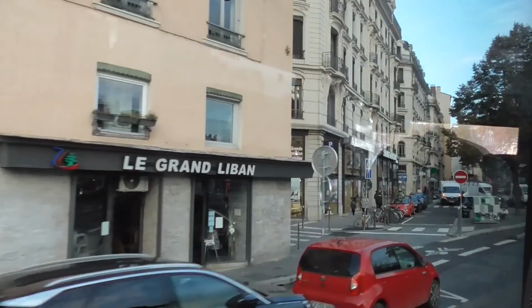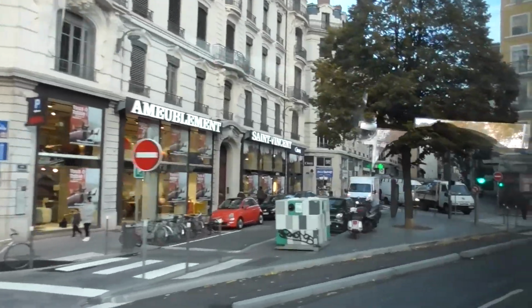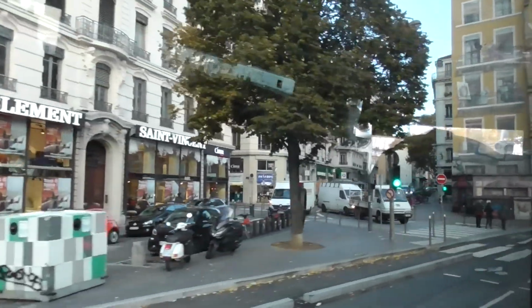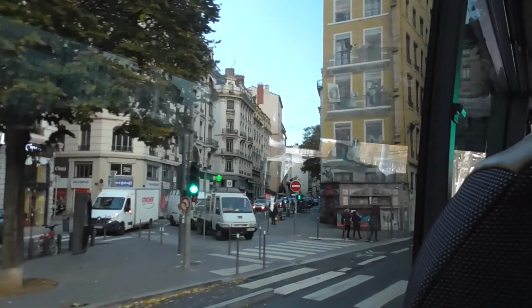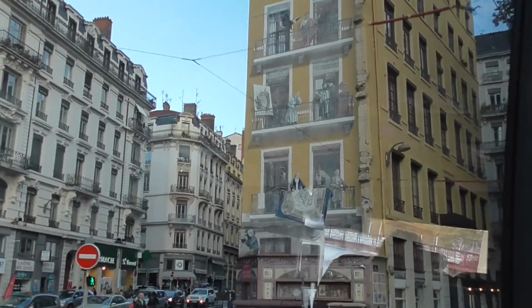Look at this very elegant building. It's ahead on the left after the tree. It represents famous people born in Lyon. The most famous for you will be the one on the second floor on the right. He's shading his eyes. He's dressed in a Renaissance style.